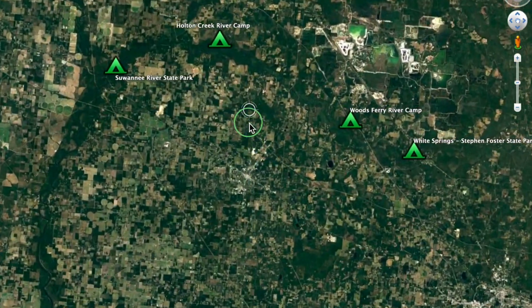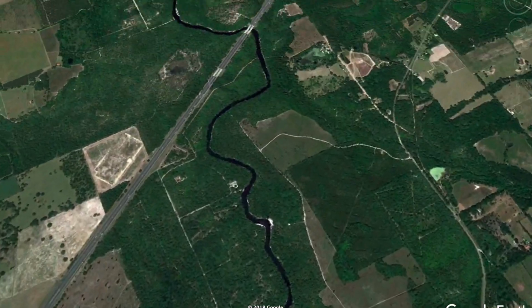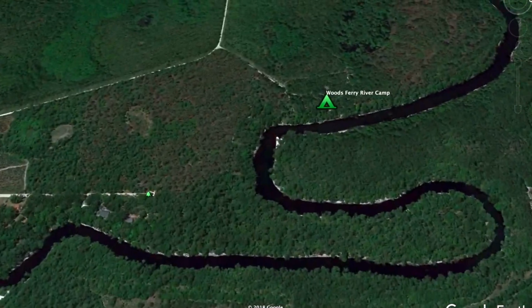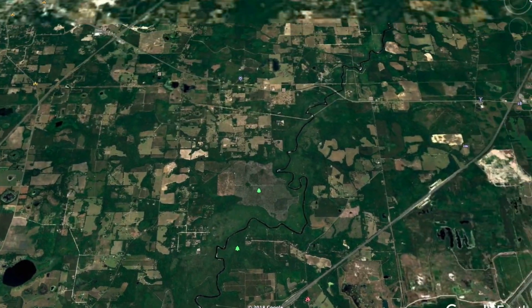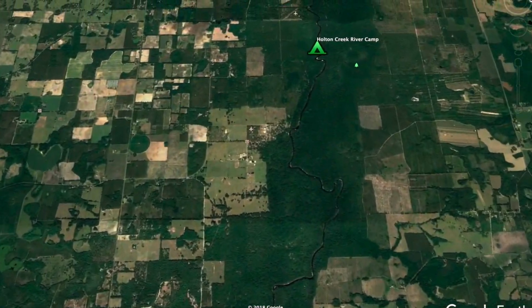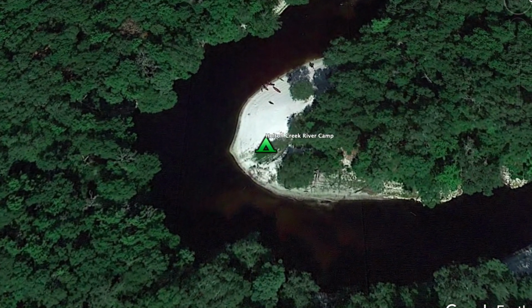In part 1, we started our journey in White Springs at Stephen Foster State Park, and we paddled 11 miles to the first night at the Woods Ferry River Camp. On day 2, part 2, we're going to pick up and paddle 18 miles to Holton Creek River Camp, where we will stay for night 2.